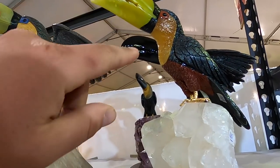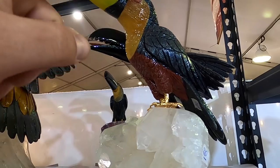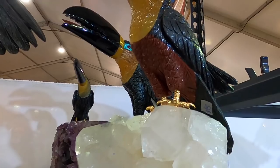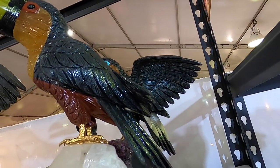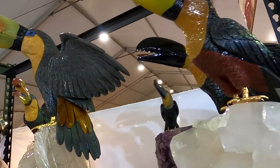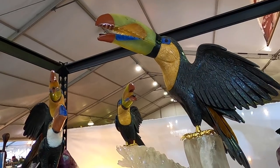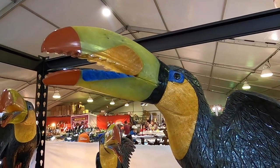I love to carve that stuff. Perhaps calcite or orange agate throat, I guess you'd call it. Red jasper breast. Onyx or obsidian feathers. This is King Toucan. He says, who are you calling a Fruit Loop, human?